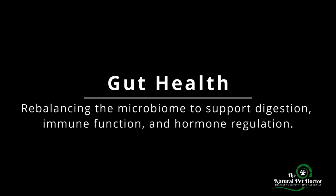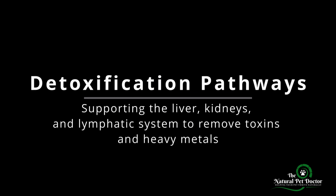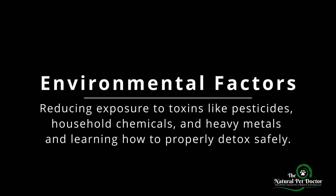Keep in mind gut health. How do we rebalance that microbiome and support it to support digestion, immune function, and even hormone regulation? We need to keep thinking about those detoxification pathways, supporting the liver, kidneys, gut health, and the lymphatic system to remove those toxins and heavy metals. And of course, environmental factors, reducing exposure to toxins like pesticides, household chemicals, heavy metals, and learning how to properly detox safely without detox reactions. By addressing these deeper layers, we're able to achieve long-term healing that goes beyond just symptom management.